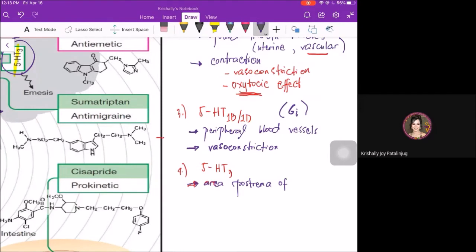Take note that the serotonin 3 receptor is said to be present in the brain, particularly this area postrema I am referring to, which is actually the vomiting center. This is the vomiting center. Once this portion of the brain is triggered, it induces vomiting in a patient. This is also known as the CTZ.